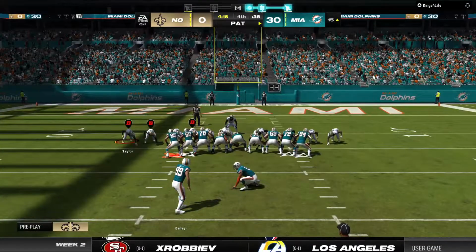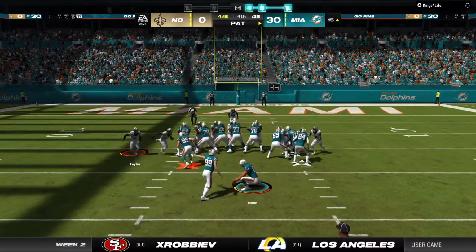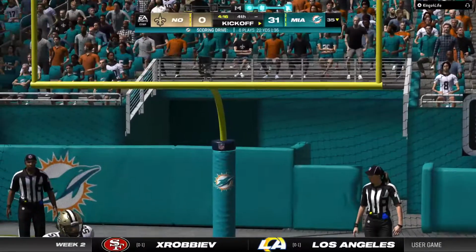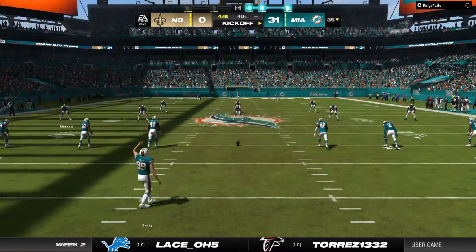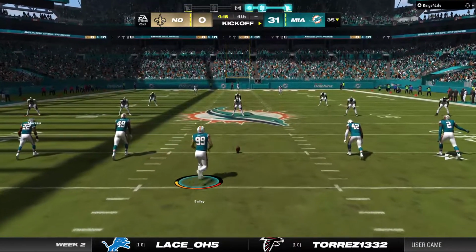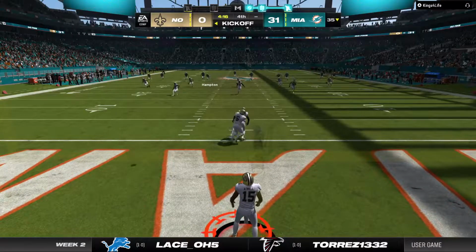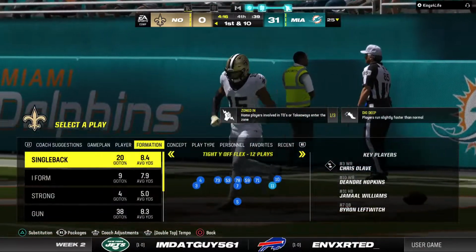Extra point attempt to follow here. And he's been a busy man, 5 for 5 now as he knocks another one through to extend the lead. Bailey now to kick it away after the touchdown. But no run back here. Fair catch, and this will come out to the 25.